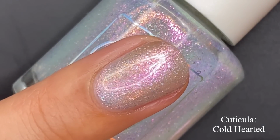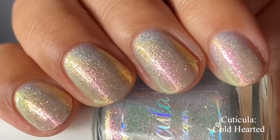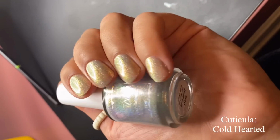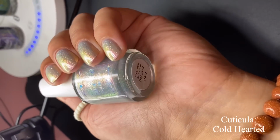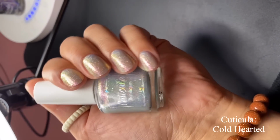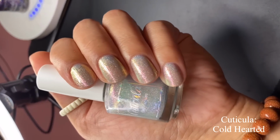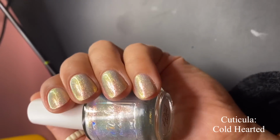I think long or short nails, 2 to 3 coats is going to do it for you. I think if you have much longer nails, you're still going to see a little bit of nail line just because of how light this color is. I mean, you could potentially use a blurring base coat to blur out any nail line, but because of how light this is, I think you'll see a little bit of nail line. But nonetheless, the color is gorgeous and the shifts are amazing.